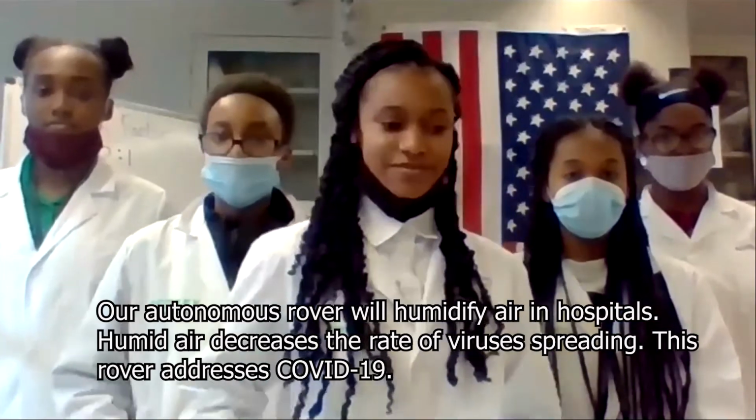We are here to present the COVID-19 rover. The COVID-19 rover is an autonomous rover that will humidify the air in hospitals and other high traffic areas.